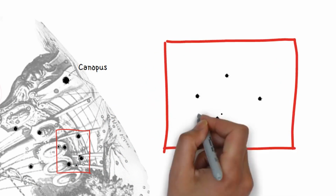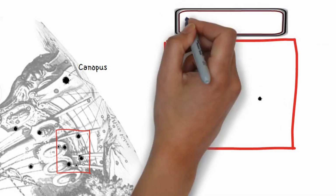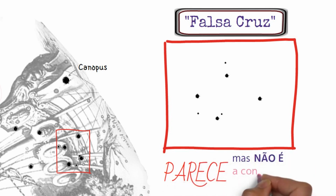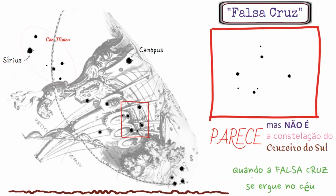However, the false cross is much weaker and more deformed than the true cross, which would be the constellation of the Southern Cross, which appears a few hours later. The false cross, although oriented similarly, is actually somewhat ugly compared to the beautiful set of stars that make up the Southern Cross, so much so that no country adopts the false cross on its flag.